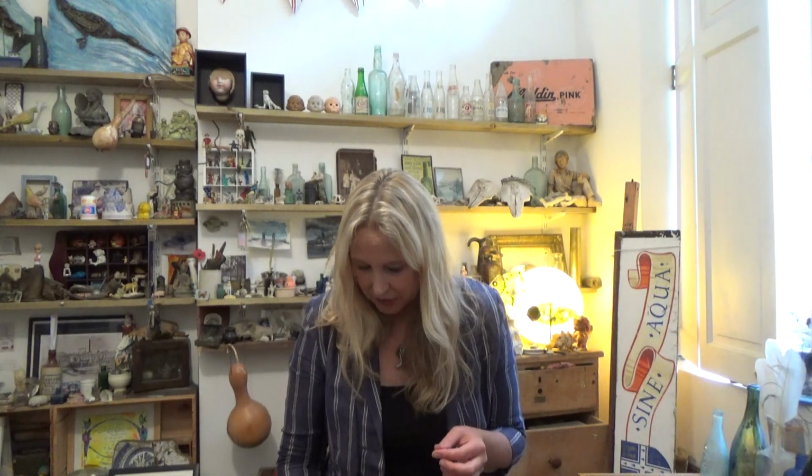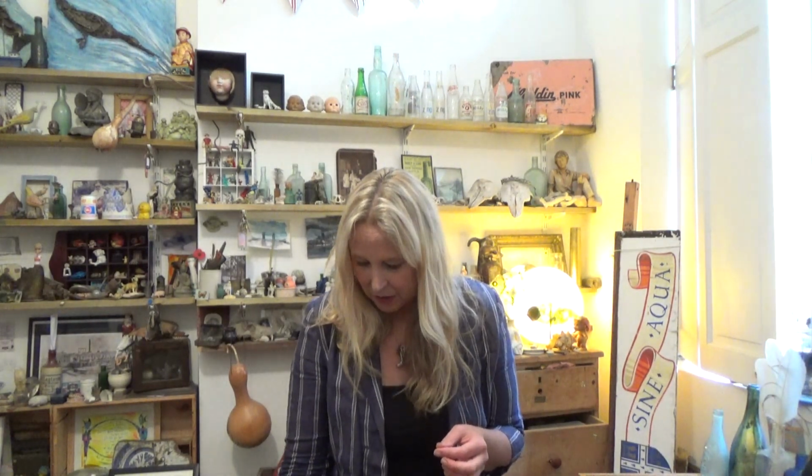I've got my little button here with the anchor and what looks like M and S on either side. So maybe it's merchant seaman. I'm not quite sure, but I think it probably dates to Georgian times. Any thoughts? What else have I got?